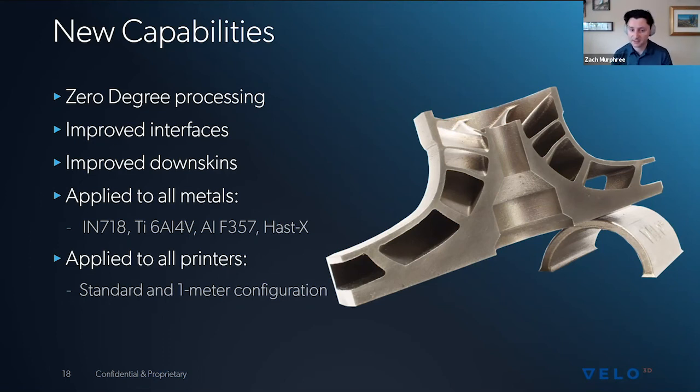And what we've listed here are our available materials. And you can see that it's very focused on traditional kind of propulsion and turbomachinery alloys. We're also working on several other new alloys, and we're happy to take suggestions as to what might be valuable to our customers or prospective customers. And then the parameter sets are available for our different machine configurations.